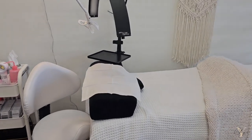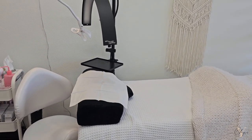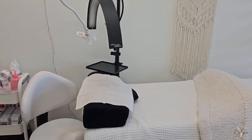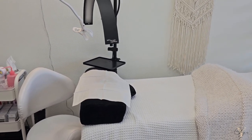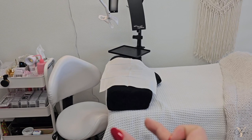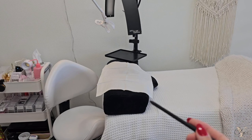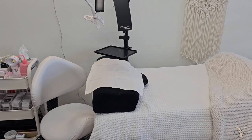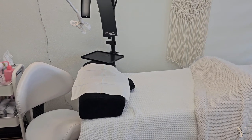So this pillow is hands down the best lash pillow I've used. In the almost five years that I've been lashing, I've gone through so many different pillows. I've even bought from big name brand lash companies, and none of them work for me the way that this pillow has. I love that it's very thin, and it has a lot of neck support in this area, so my client is able to sit up a lot closer to me but still have the support they need on their neck. You do want your client to be as comfortable as possible, not only you but your client. So this is what works for me.